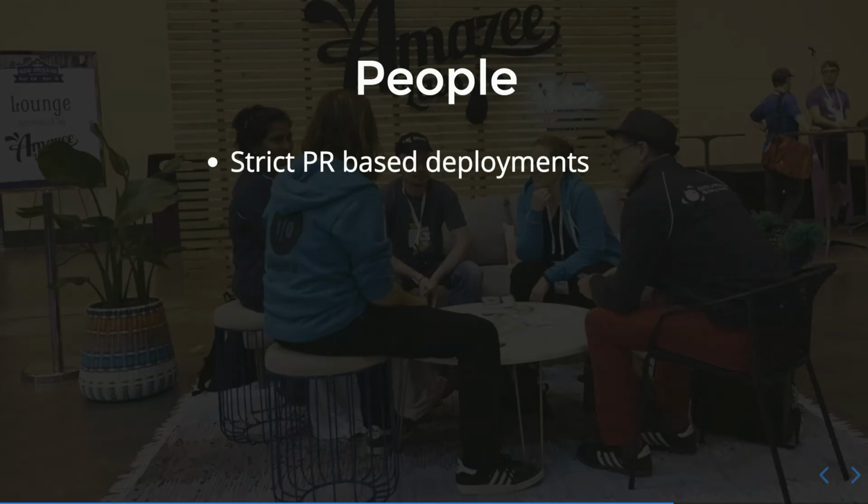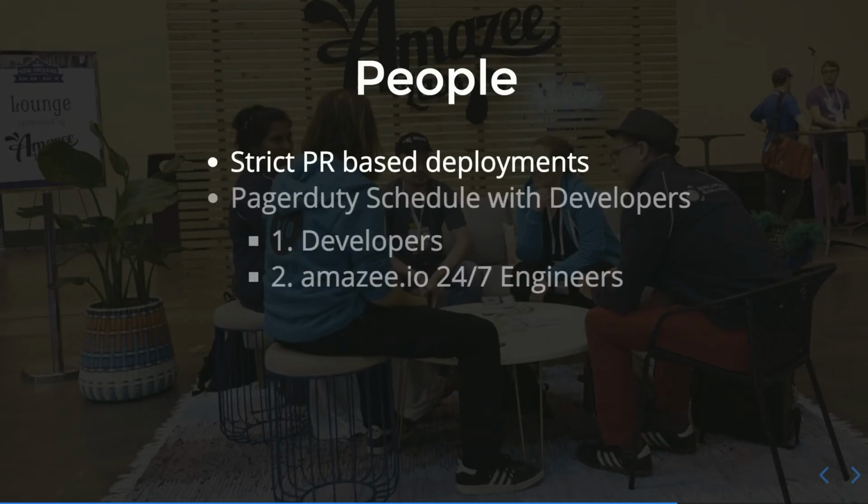The PR creates an environment, that environment is tested, then the pull request is accepted, and then we go in there. The next thing is, we actually do PagerDuty schedules with the developers themselves. As a hosting company, because it's such a big project, sometimes when they deploy, our PagerDuty says there is a problem with the site, but they just deployed. So what actually happens is the PagerDuty is first sent to the developers. If nobody of the developers picks up because they're maybe sleeping, which is fine, or they are not there, then it comes to us.